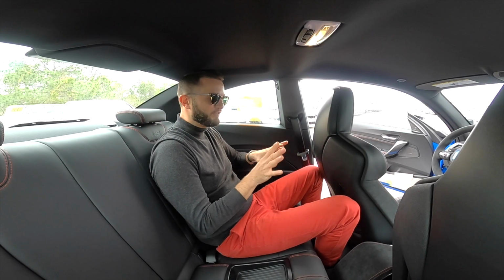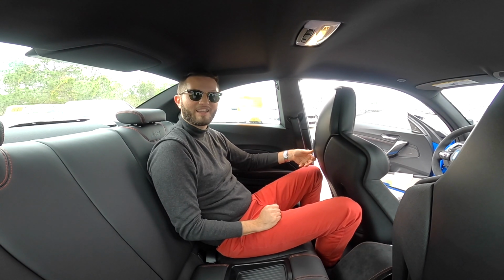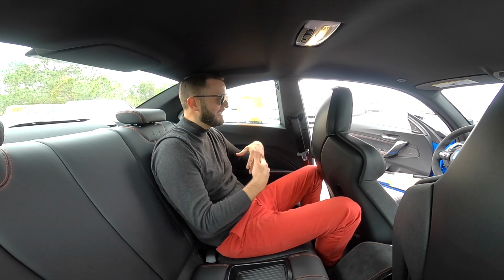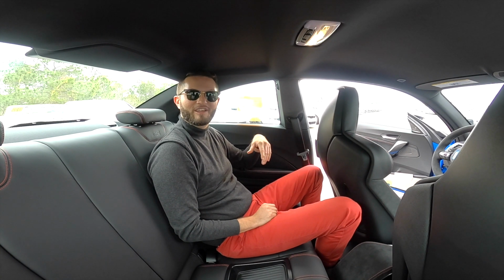Because of the way they've structured everything, you don't have any claustrophobic feel, which is really good because this is a small wheelbase. You can also electronically move the front seat back and forth, which is also kind of cool because if it's too far back and the driver or passenger is irritating you, just push them up. So that way you get some more leg room.